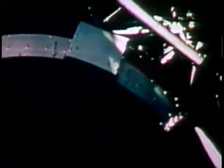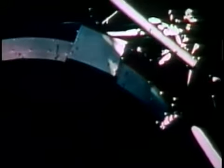Skylab Houston, we're in that hold CMG. You're go for undocking. Okay, stand by. Roger. Okay, we're free. We got 0.4 of a foot per second, Houston. Roger. Bye-bye, Skylab.